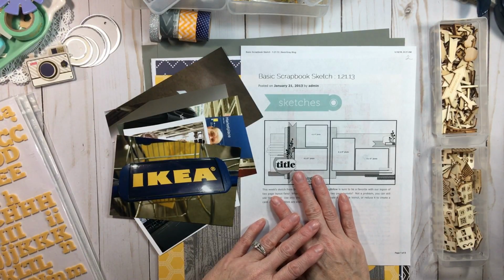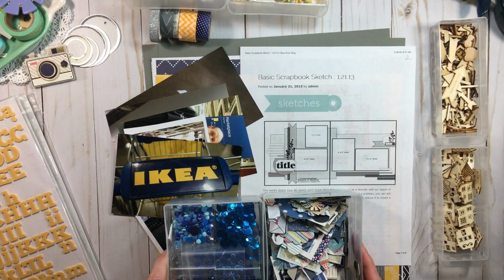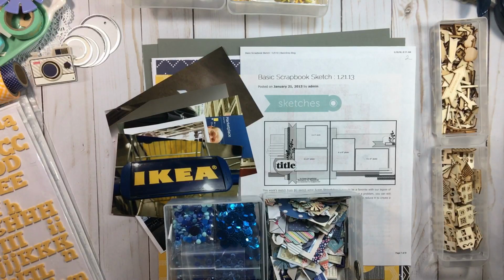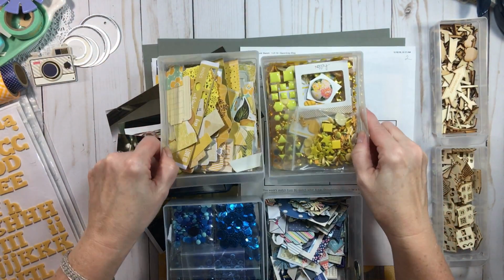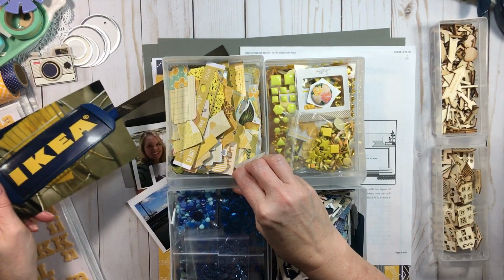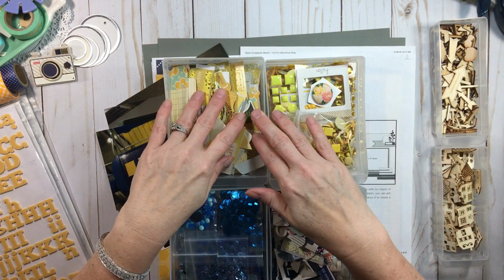So what did I do? I pulled out more color boxes because my color boxes are to the very right of me, and I just go get them. I pulled out yellow and blue because I thought that's what this is all about. The bold yellow and blue colors of IKEA. Okay? And so that's what I did. I just pulled out my yellow.